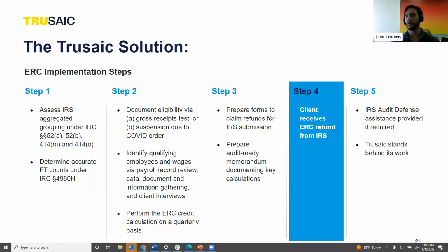And once we get to the point where we're submitting the refund request to the IRS, this step 4 is where there's a little bit more of a waiting game. It is generally taking between 4 to 6 months from the point of application to actually receive that refund back from the IRS. And that refund comes, again, as a check or multiple checks for multiple quarters.